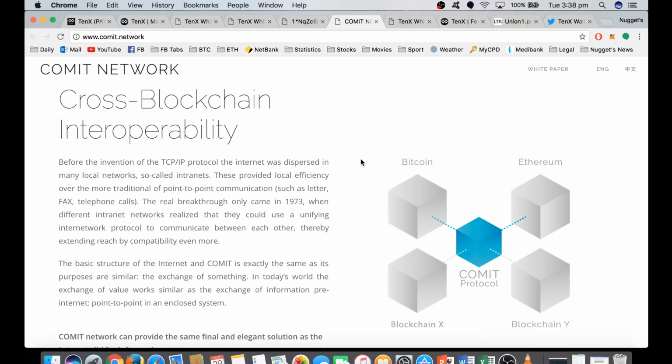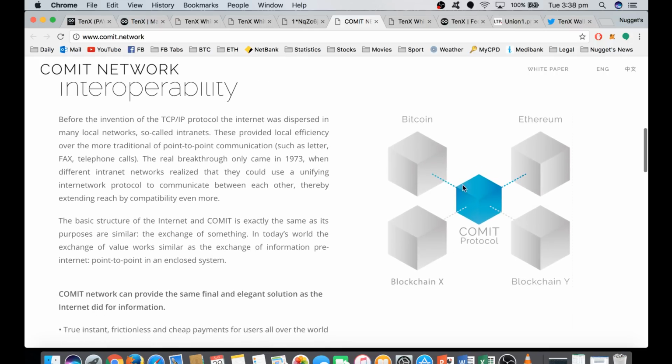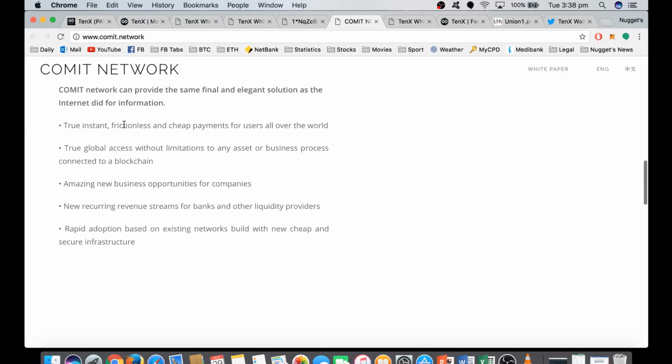Now that Comet technology that I've spoken about briefly already, there's a bit of a visual representation, and they're using that Comet protocol to link all these different blockchains and more in the future. So true, instant, frictionless and cheap payments for users worldwide, global access without limitation to other assets and the business project that I spoke about, so room to expand this model in the future, business opportunities, recurring revenue streams for banks and other liquidity providers, and allowing for rapid adoption on top of existing networks with cheap and secure infrastructure, which I touched on already.